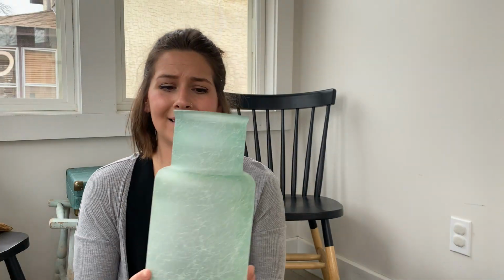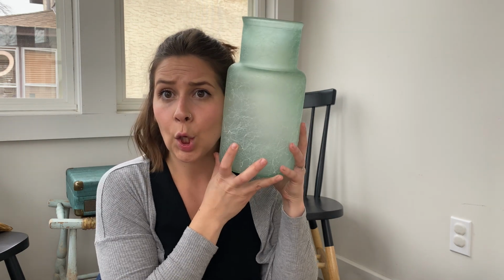Next up is this guy, which is humongous, bigger than my head. I saw these super cool ombre painting on a vase, and I just thought it was so beautiful. So I also wanted to try that. So I might try it on this. I might try it on one of the other things that I bought.